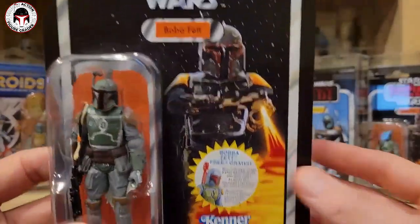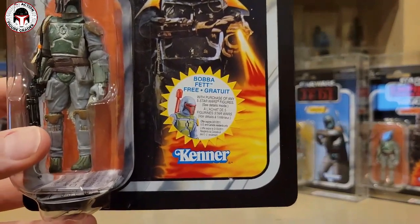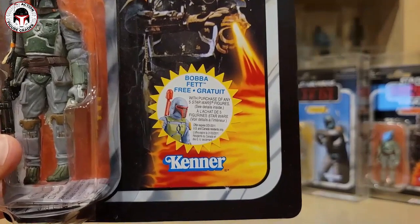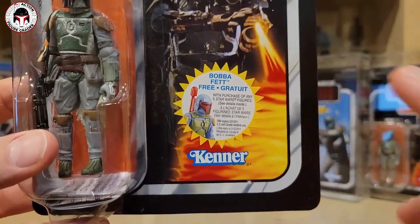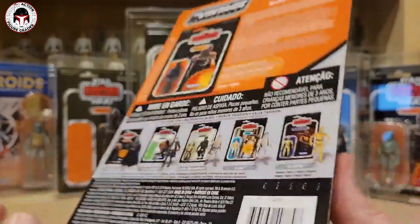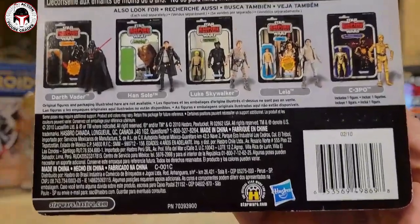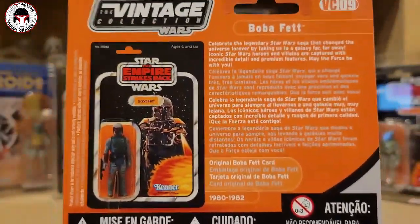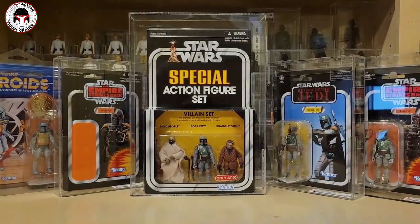I can't thank James enough for taking the time and the effort to send this to me as a gift, especially because this is not a cheap item. This is a very expensive item. And so there's the Boba Fett free gratuit, but just an extremely clean card. And I'm just kind of overwhelmed with the generosity of the toy community, because I've gotten a number of amazing items in my collection because of you guys.